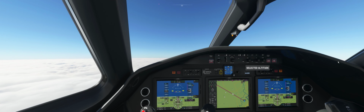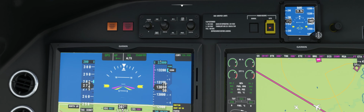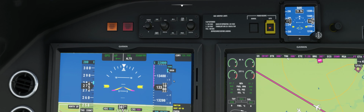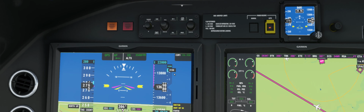Good day. Okay, we got 220 set, the altitude selector right here. I used this knob, ALT, to set that to 220. Climbing at 3,000 feet, 500 feet per minute. Although there's some rough chop, as you can see, because the VS indicator's bouncing around.